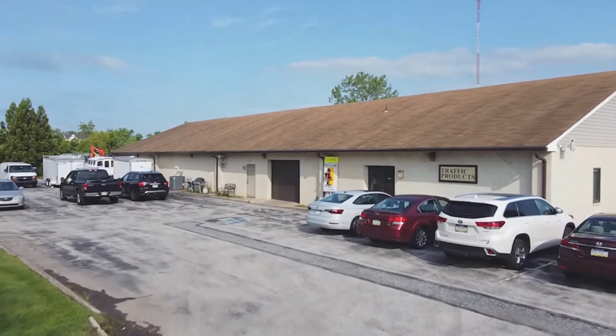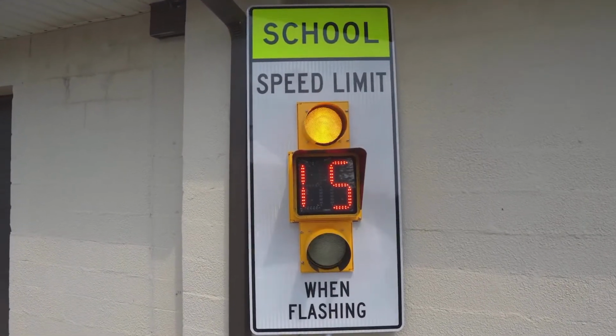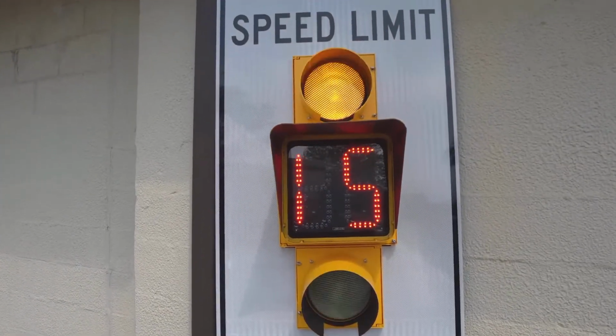When COVID happened, school signals and monitoring them became huge. In the past, people said, no, my school schedule never changes. All of a sudden, their schedules were changing almost on a daily basis. They were missing most of their staff. And we were able to accommodate them by updating schedules, by telling them what was working, by turning their school zones off and on.